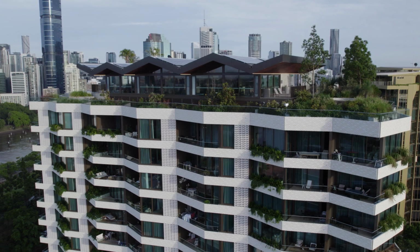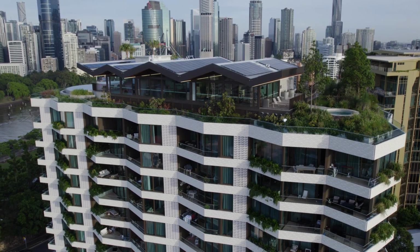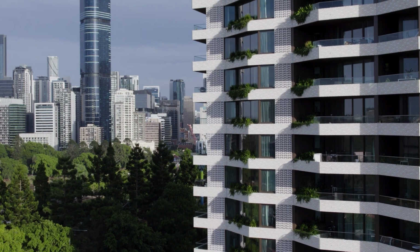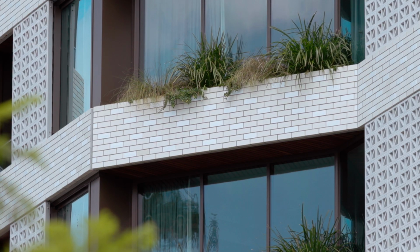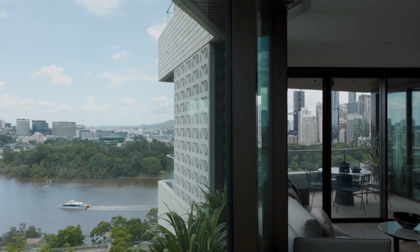The vast majority of the year is a comfortable climate where you want to be outdoors and you want that connection to outdoors. And this building achieves that both in the way that it physically opens up with the openings and the windows and the screens, but also by placing greenery just on the outside edge of those windows, we get a connection to nature and to the outside visually.